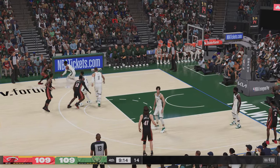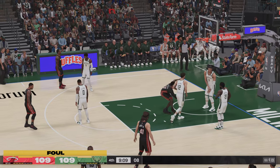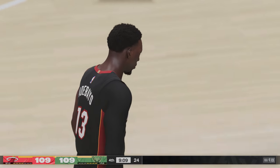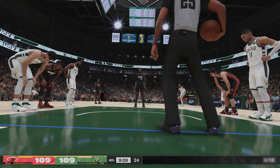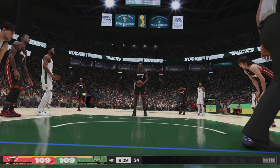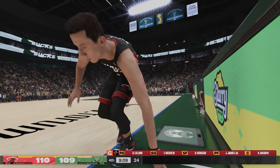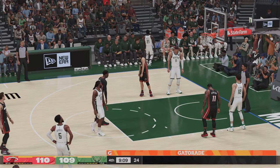DeRozan deciding where to go with it. Pass to Adebayo. Oh, plenty of contact on that shot. Officials call the foul, and he'll take two free throws now. That's on Brook Lopez. Business as usual for Adebayo, just bullying his way around the paint. Taking two shots. Throws good, Adebayo. This game is defined by heart and hustle. Bam Adebayo would be welcomed by any coach on any team in any league.